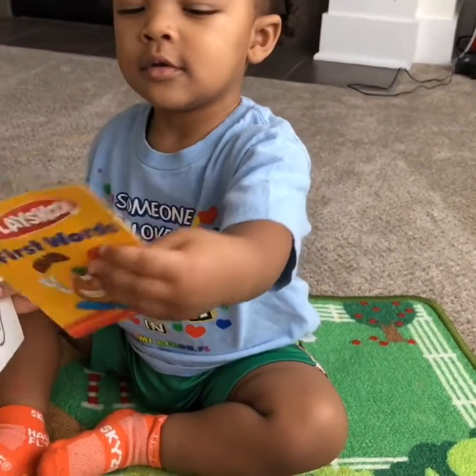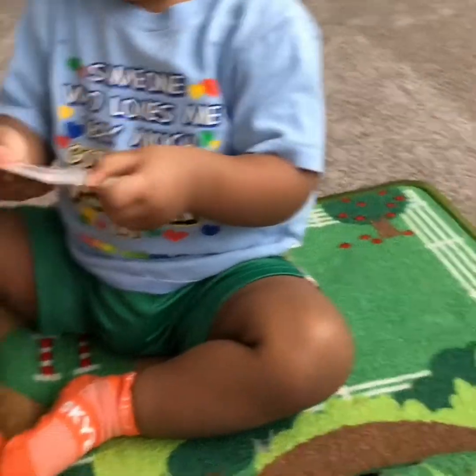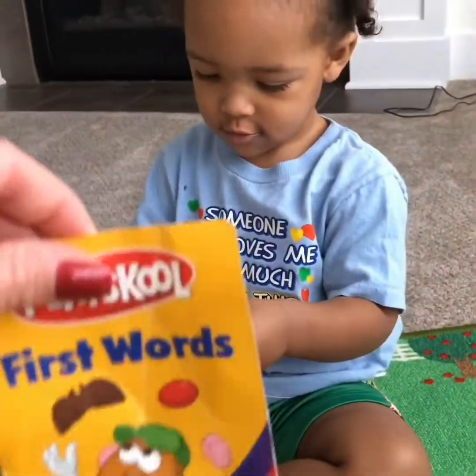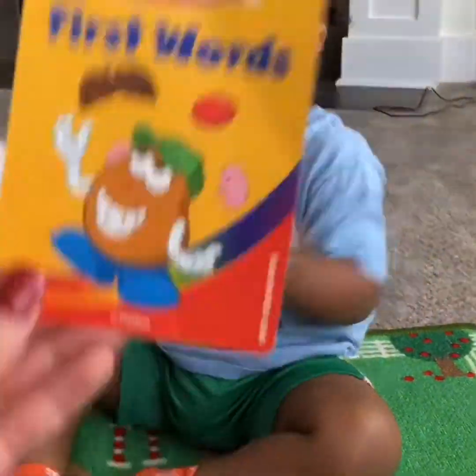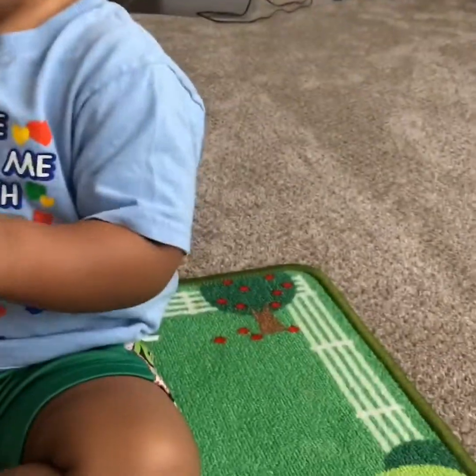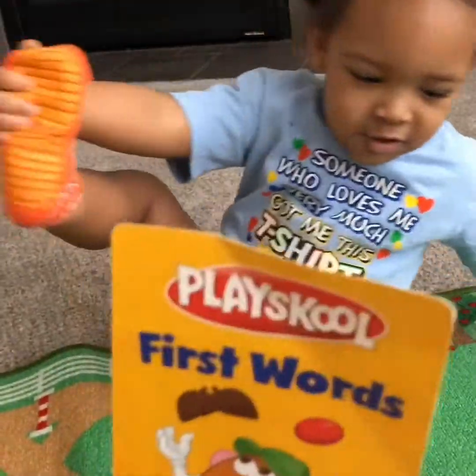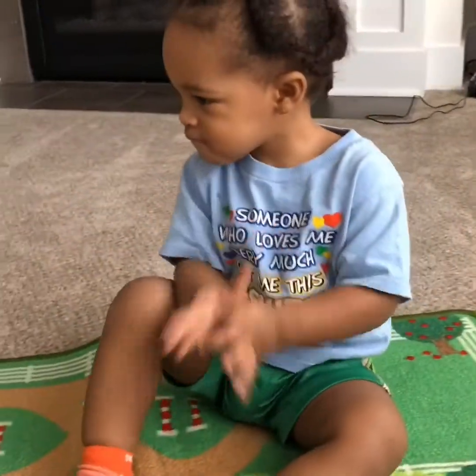Apple. Good job, Caleb. Now let's mix them all up. What's this, Caleb? Hat. Good job. What's this, Caleb? Focus. Let me see. What's this one? Juice. Good job. You did your learning today.